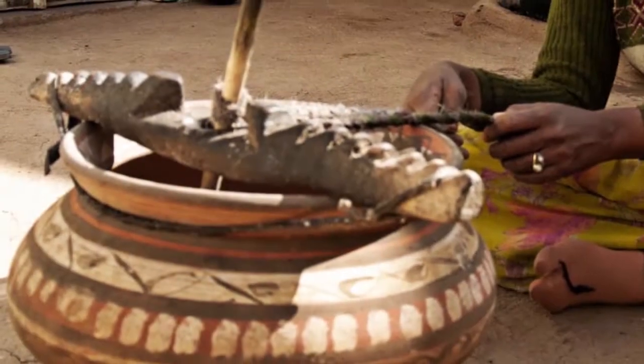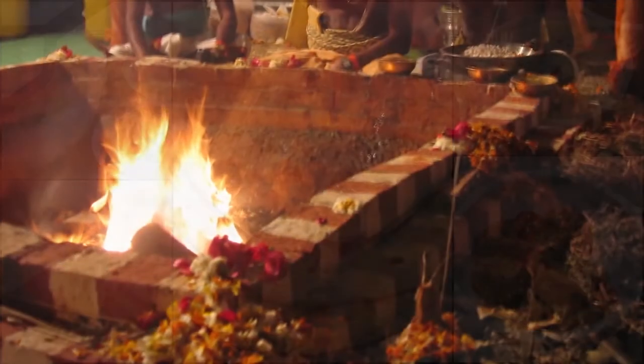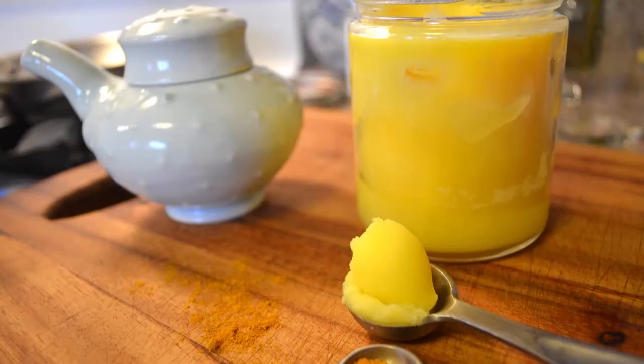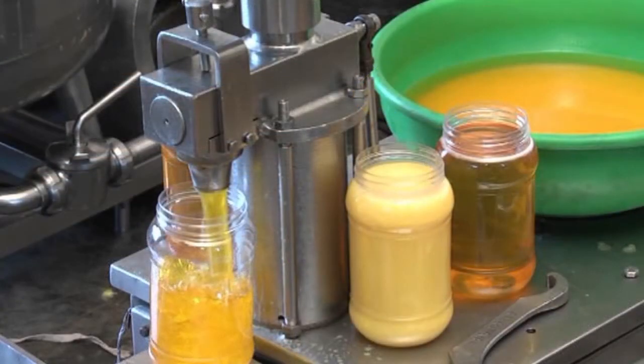Whereas ghee manufacturing originated in India, and there is sufficient recorded evidence to prove that. It has been used extensively for dietary and religious purposes since Vedic times, 3000 to 2000 BC. Ghee has an established market, prepared at household level and also at organized dairy plants.